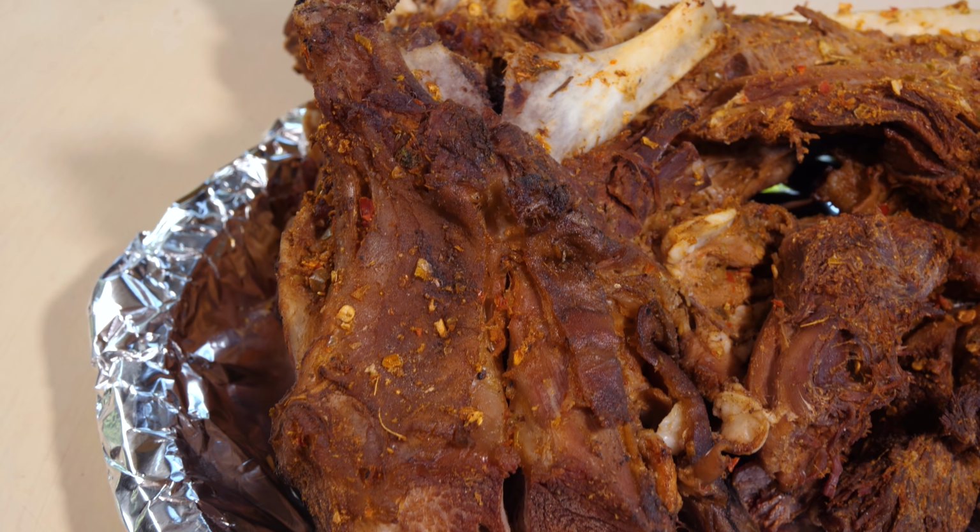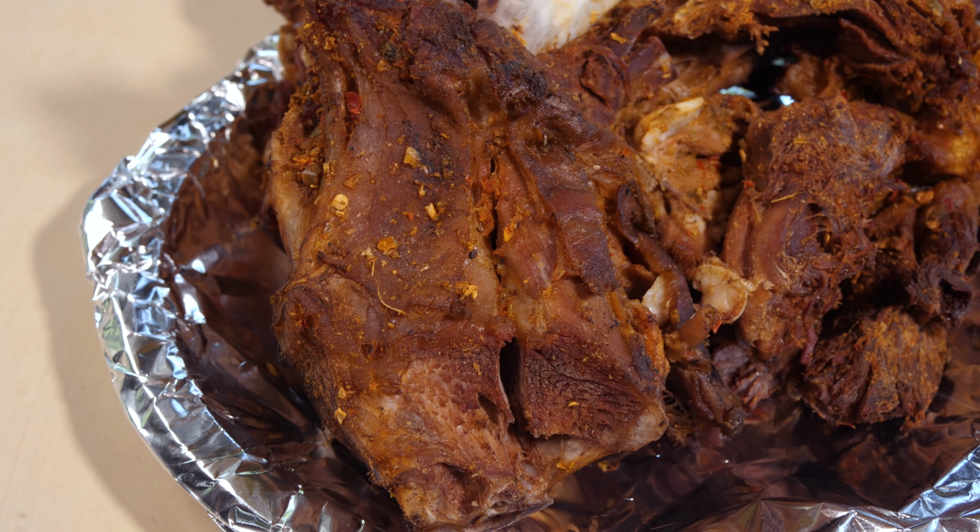The Scotch bonnet, it's hot, it's spicy. There's the smokiness from the wood, from the fire. You come to Jamaica, you need the smoke. Whether it's from the jerk or something else, the smoke has to be in it.